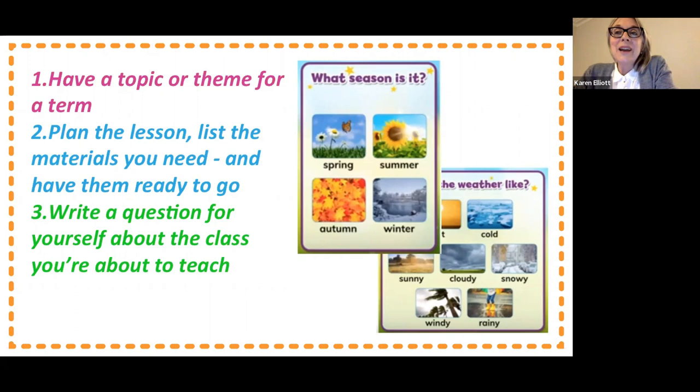And the other thing that I would suggest at the beginning of every class on your lesson plan is to write a question for yourself about the class that you're about to teach. It could be to think about your pacing. It could be to think about a particular group of children. It could be something as simple as, will my role play work with this group of students, so that you are actually thinking about what you're going to do in terms of a question, not necessarily in terms of a list of things that you're going to do.